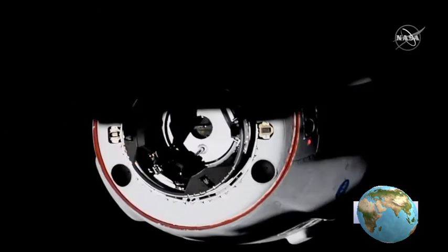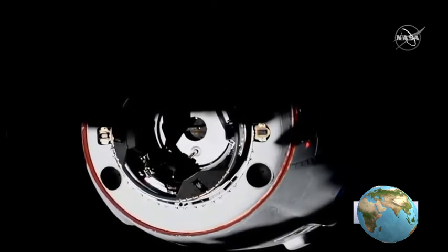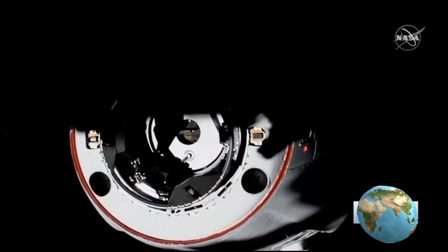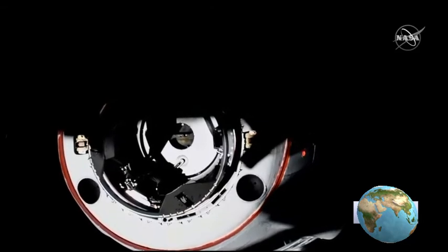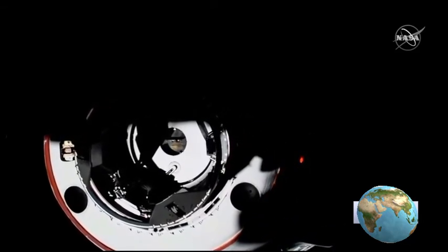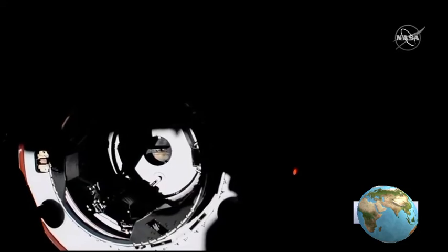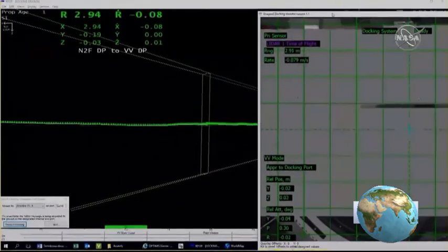And we are just 5 meters away. Again, we're racing that sunset. This Dragon continues to close, 4 meters to go. Those shadows of the space station on the vehicle. Yeah, you can actually see the centerline camera pretty clearly there, sort of with the contrast of the sun right now. 3 meters to go.